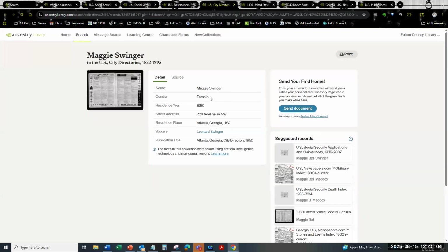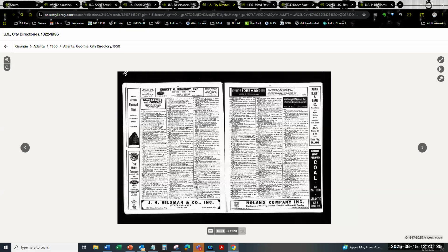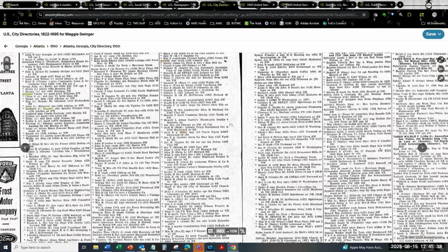This is her when she was married in 1950. She was still with her first husband and they lived at Adeline Avenue. So that's something that we could probably pursue by going to older maps, looking for more information in the city directory, especially like who are her neighbors, by looking at the street directory. But that's another resource that can provide you with a lot of great information.